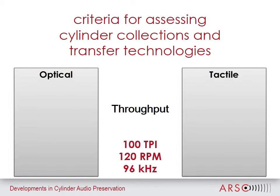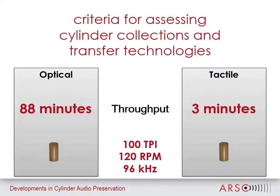Tactile transfers are done in real playing time. The recording on this cylinder is about 3 minutes long, so once mounted on the mandrel, it'll take 3 minutes to digitize. In contrast, scanning does not play the record in real time. Its clock time is a function of the number of samples taken and the speed of the cylinder. Given these specs, optical will scan this particular cylinder in 88 minutes, or just under an hour and a half.